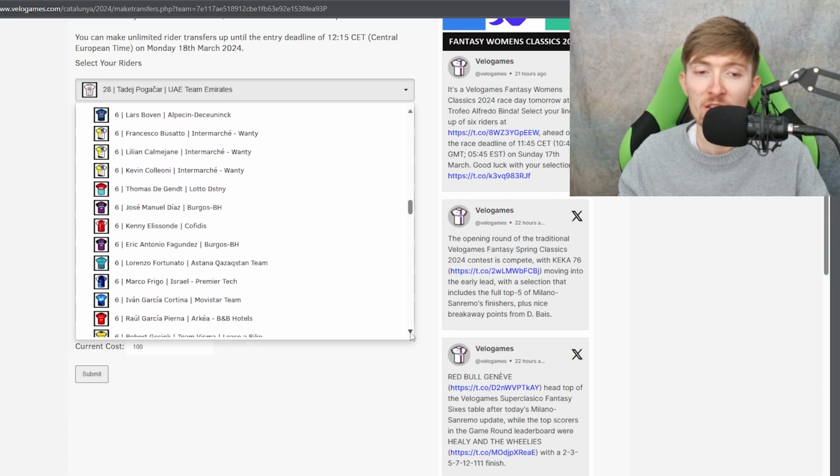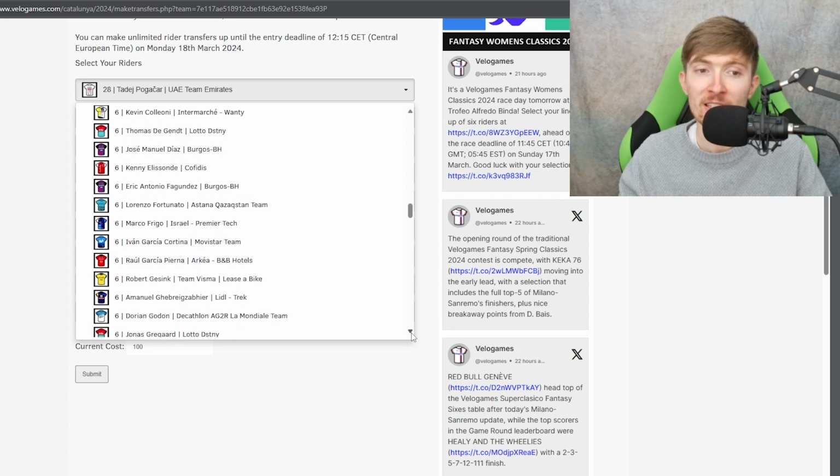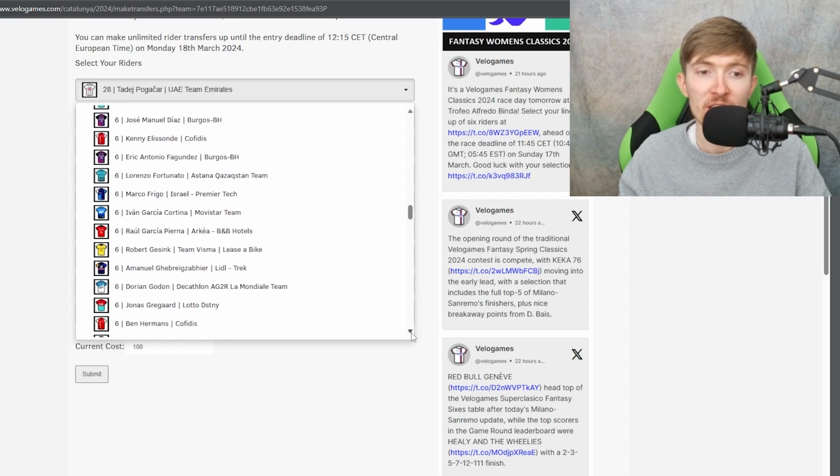Fortunato, he was 11th in Tirreno Adriatico recently, so he could come top 15 in this race, realistically. How many points does that get you? Probably somewhere between 100 to 150, depending on how well he does in each of the stages. Maybe towards 200 if he's really good. So that's not too bad and quite safe. It's safer to go with the GC options, I think.